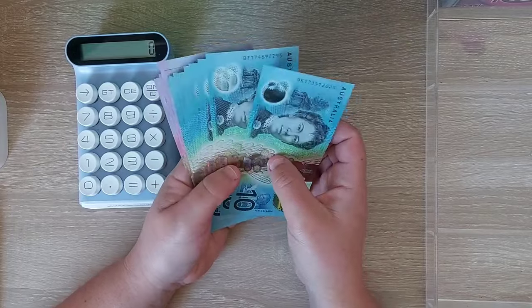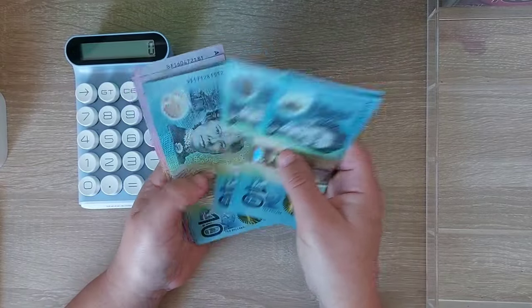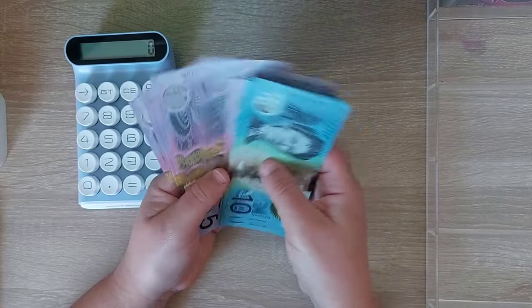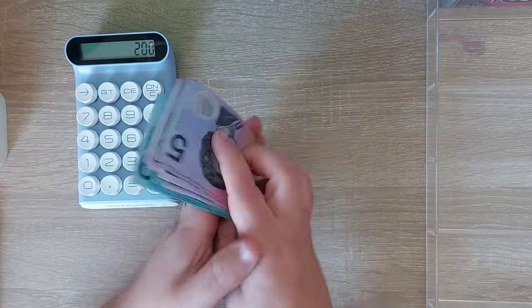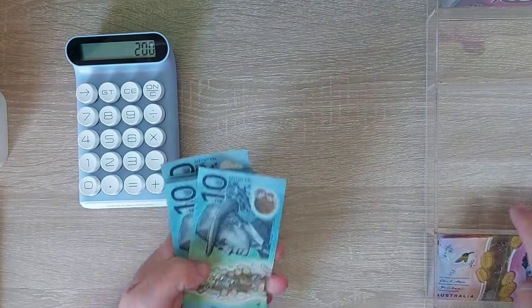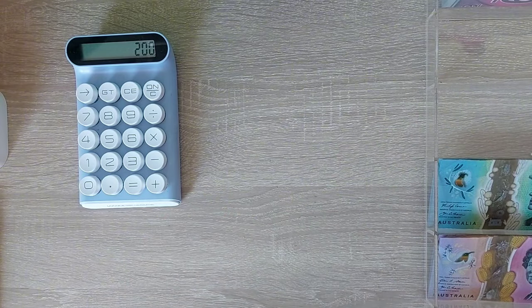So Budgie Budgets jelly bean jar saves us 10, 20, 30, 40, 50, 60, 70, 80, 90, 100, 110, 120, 130, 140, 150, 160, 170, 180, 190, 200. I think my guess is already too low. I see a 20 in there. Right, so that's 200 from that challenge.